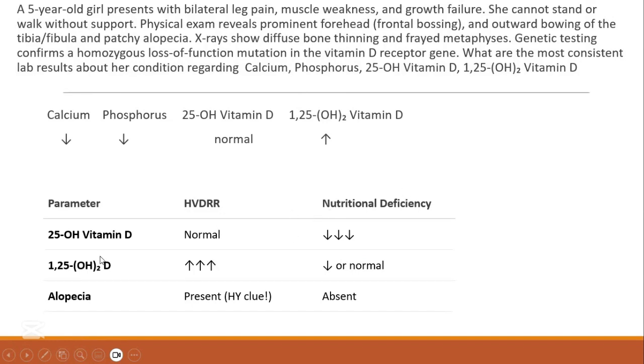So we have to differentiate between hereditary vitamin D resistant rickets, where there is a resistance, versus nutritional deficiency. In nutritional deficiency, the 25-hydroxyvitamin D is decreased, versus here it is normal because the liver is intact, while there is a deficiency, so the body is not getting enough vitamin D. And 1,25-hydroxyvitamin D is increased in hereditary vitamin D resistant rickets, because the body will sense there is a decrease in active vitamin D, so it will produce more and more of it.